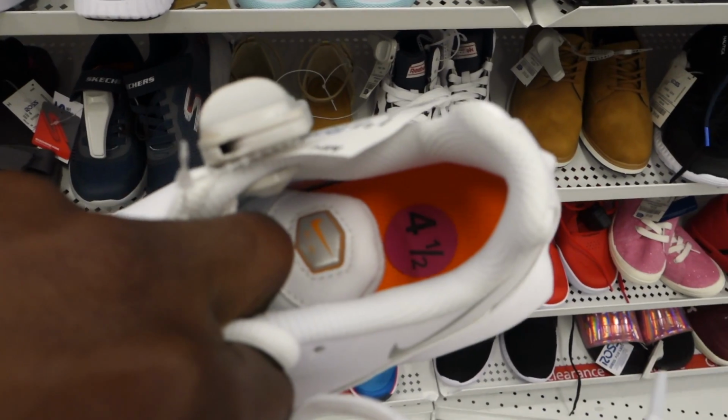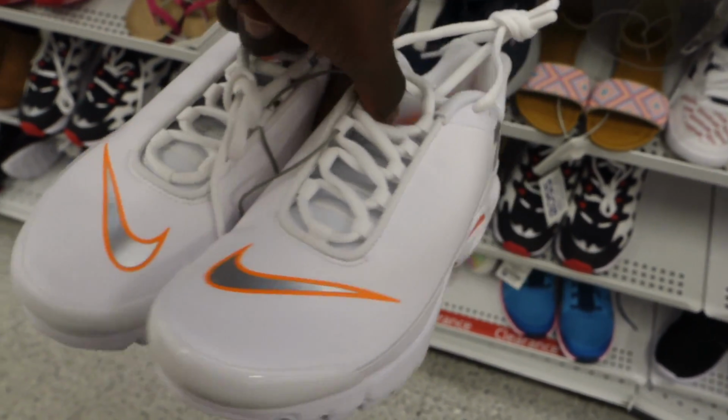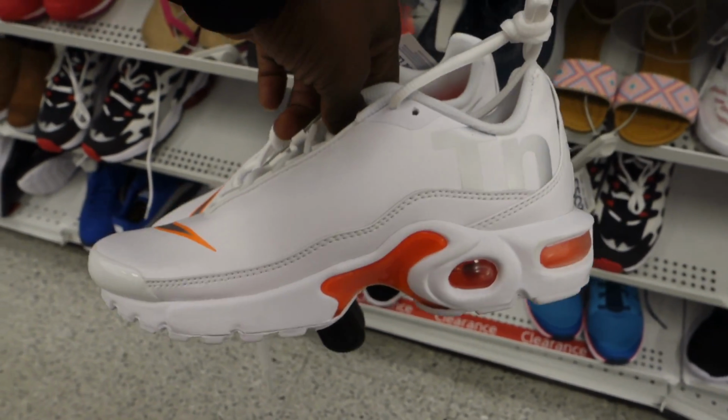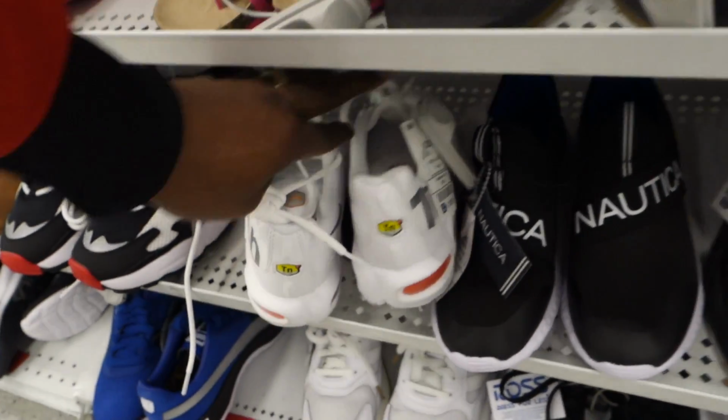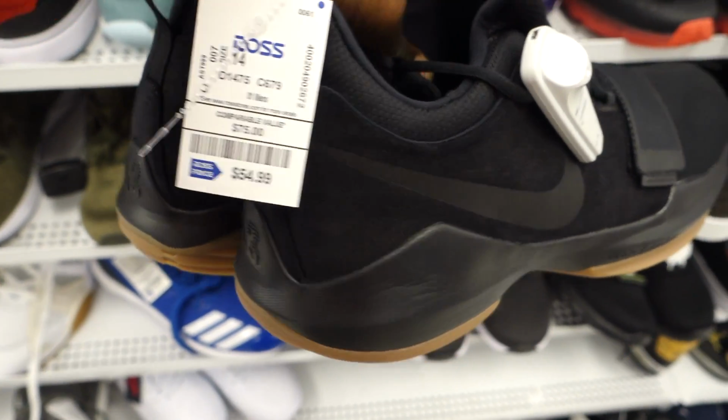Now here's a pair of those Air Max Pluses with that big TN logo on there. I've been seeing these fairly often, and I actually sold a couple pairs as well. I think I sold one on eBay for about 100 bucks, but the market is definitely flooded with these now. I still have one, but those are sitting for a while, so I'm not going to add any more to my inventory.